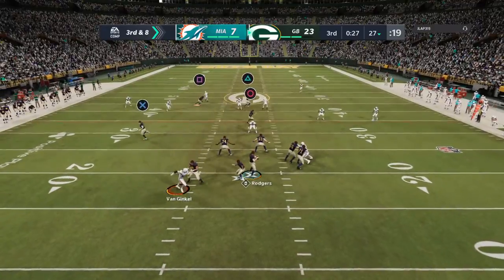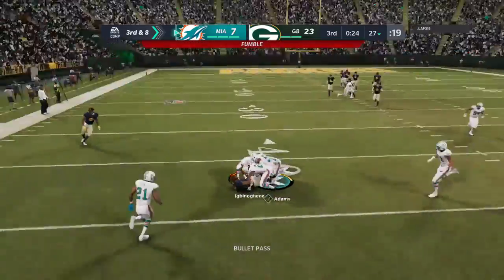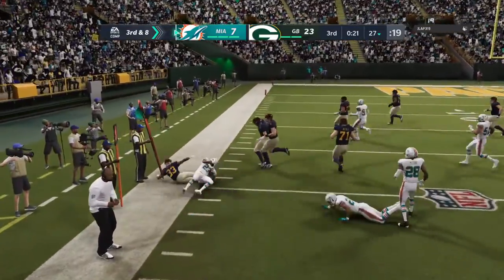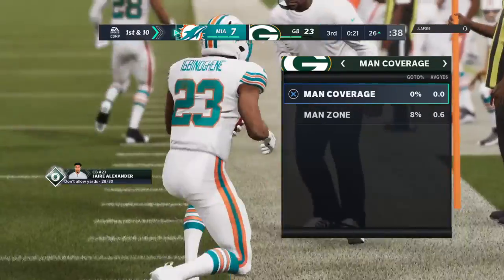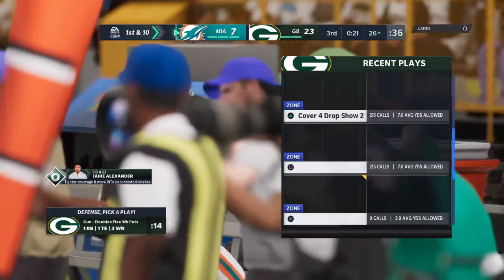From the gun, it's Rodgers. And Adams has it, complete. And a loose football. And this is picked up by the Dolphins. A lot of talk this week about ball security. In fact, they added an extra period in practice to be more secure with the ball. It didn't work out there.